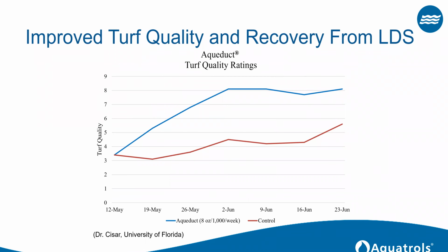Just a little bit of work from down at University of Florida. We look at the bar chart here where Aqueduct is treated at 8 ounces per 1,000 on a weekly basis versus the control. The turf quality is measured from 0 to 9, where 9 is perfection and 0 is pretty thin. The blue line is Aqueduct, and through May, June, and July, in a 2-week observation, you're seeing the recovery and the turf quality. Plant health is much superior to untreated at all times.